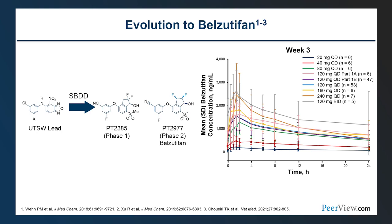Through structure-based drug discovery, the UT Southwestern lead molecule then got converted with a couple of fluoride molecules to then the PT2385 phase 1 study that was initially done, led by Dr. Courtney at our institution, and then the PT2977 molecule that you see, the 2 fluorides got moved a little bit by brilliant chemists to the belzutifan molecule there, which is now approved for HIF-2 alpha inhibition. And you see there some of the bioavailability studies. So belzutifan had better bioavailability and was therefore the winning molecule that went further into clinical development into phase 3 trials.